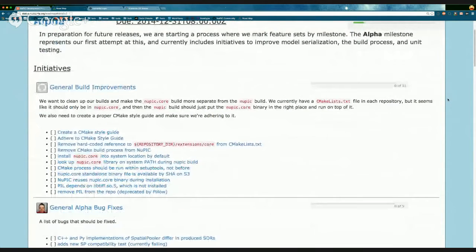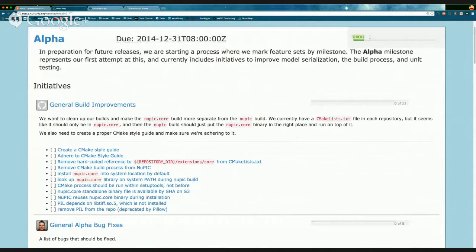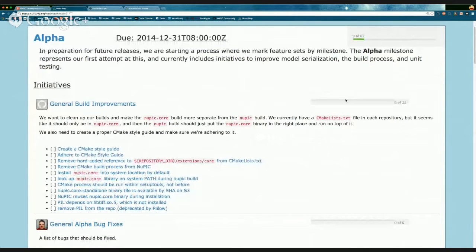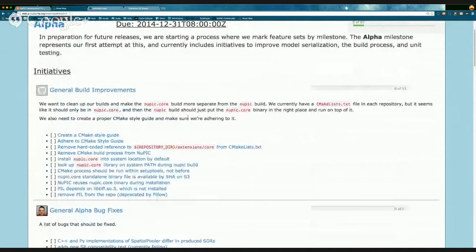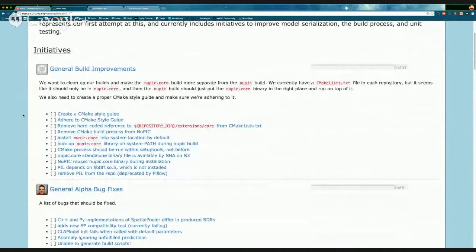Up in the top right, it says we have 9 out of 67 tickets currently completed. So there's a progress indicator on the milestone itself, and then each one of the initiatives also has a progress indicator. We've got one for general build improvements. I'm not going to go over each and every one of these, but you can see them here.